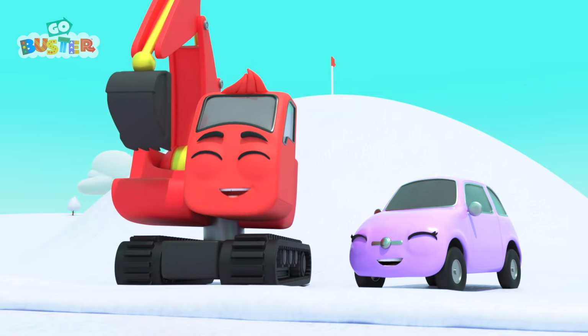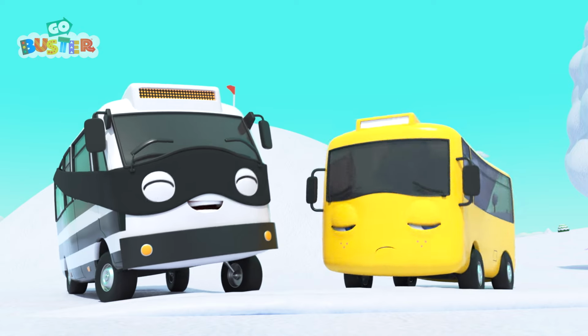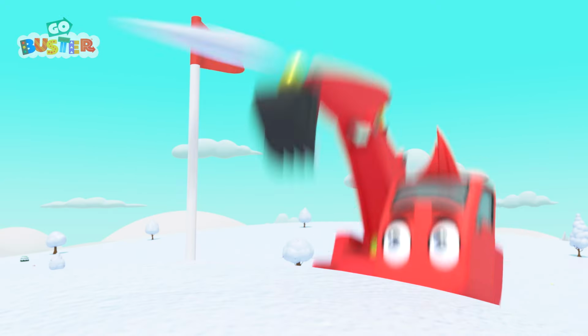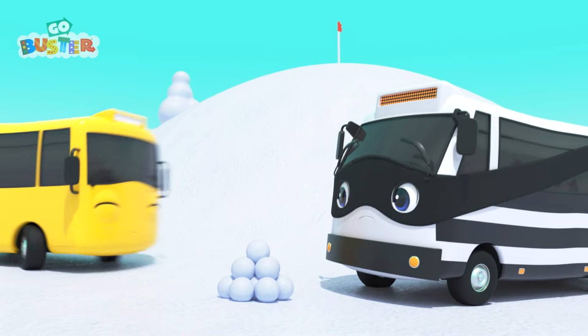Buster and Bandit need to work together on one side. Snowballs are flying everywhere, there's nowhere left to hide. They have to capture the red flag from near Scout and Diggly. But when they try to make a plan, they always disagree.